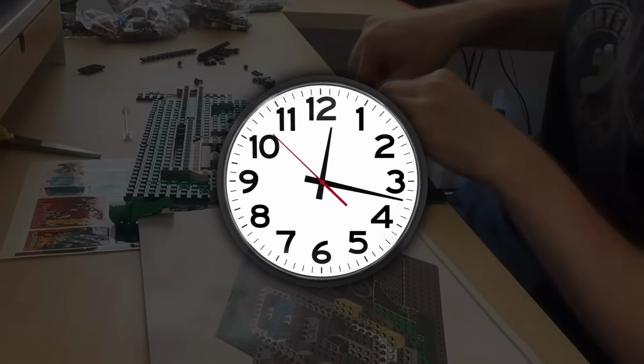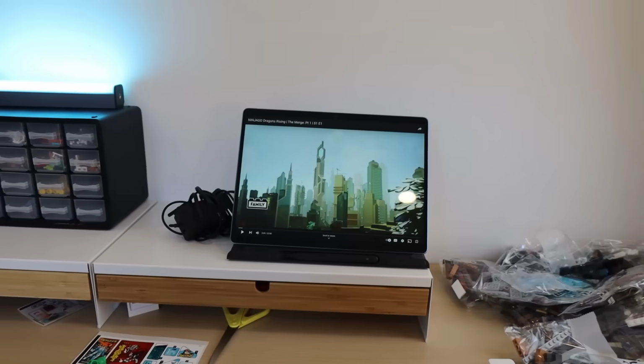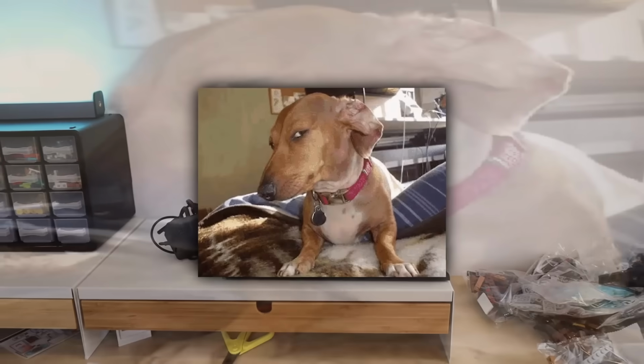Building this thing would probably take me days to do, and I know exactly what to watch. Obviously, we've got to watch the brand new Ninjago season perfectly legally and not pirating it.